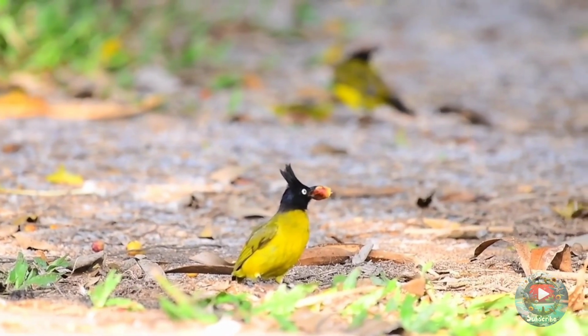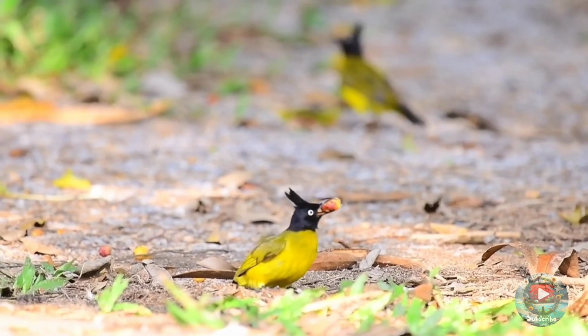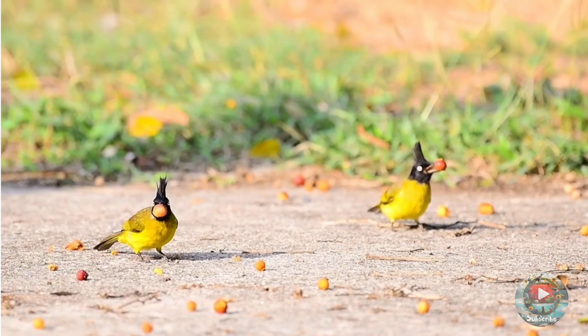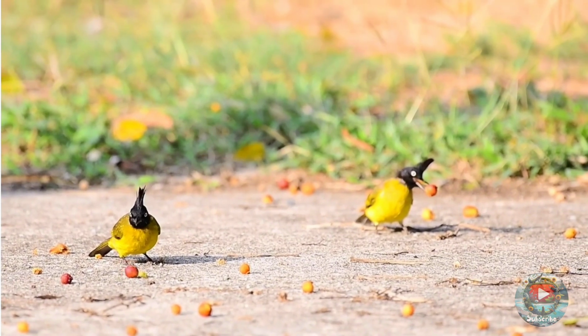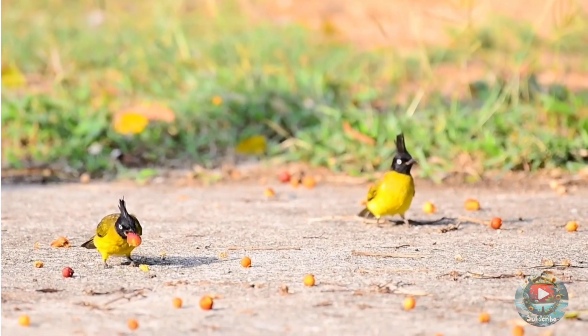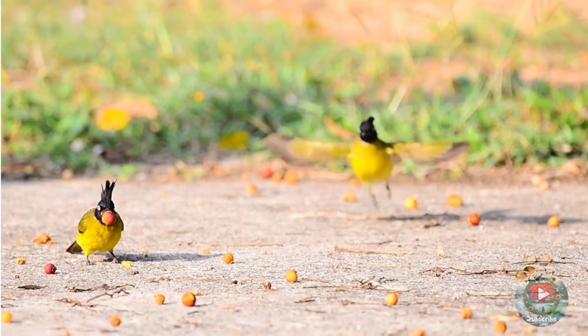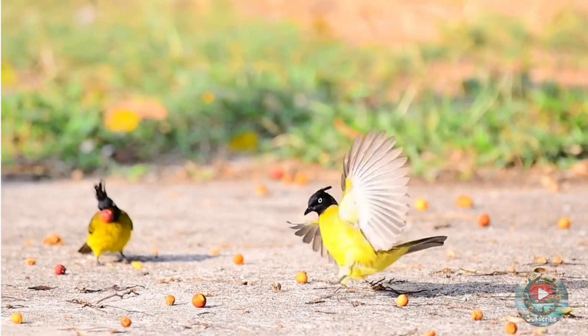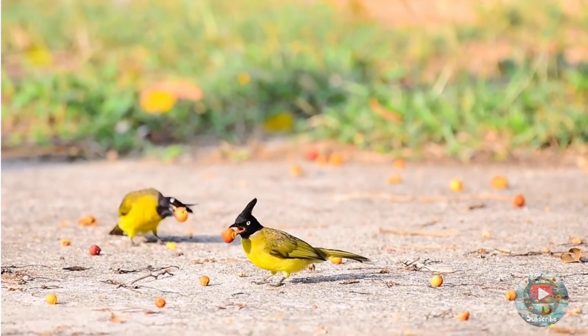Breeding season for the black-crested bulbul typically takes place during the spring and summer months, although this can vary depending on the region. During this time, pairs form monogamous bonds, with both males and females participating in nest building. The nest is typically a cup-shaped structure made of grass, leaves, and other plant materials, and it is often placed in a bush or low tree.